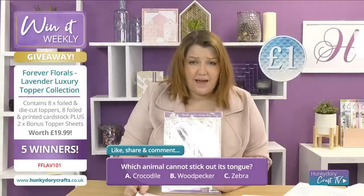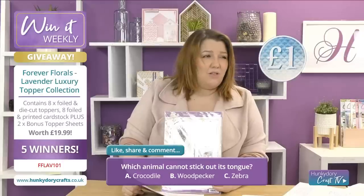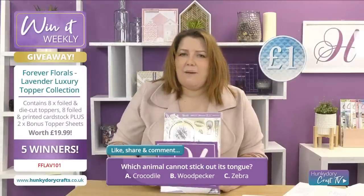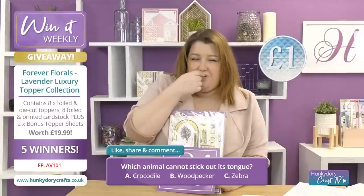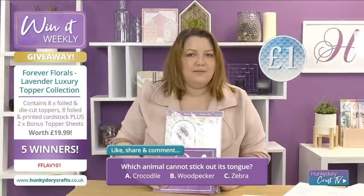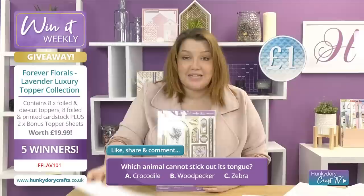I'm trying to figure out how that would work. If it stuck to the top of your mouth, how do you swallow? I know. Weird creatures, aren't they? You can have a membrane at the bottom that holds your tongue down that can be really far forward, that stops you sticking it out. Right, okay, never mind. Too much thinking about crocodiles' tongues there.